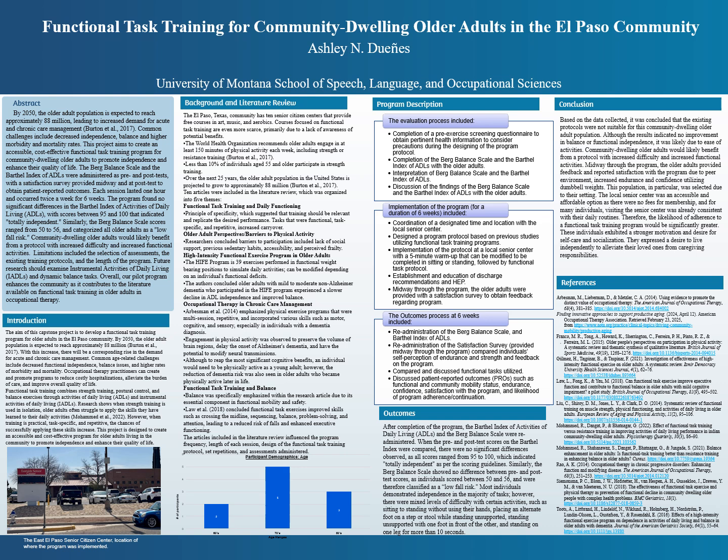The World Health Organization states that dementia is the #1 cause of dependence. Therefore, engagement in physical activity was observed to preserve the volume of brain regions, delay the onset of Alzheimer's dementia, and have the potential to modify neural transmissions. Although to reap the most cognitive benefits, an individual would need to be physically active as a young adult. However, the reduction of dementia risk was also seen in older adults who became physically active later in life.